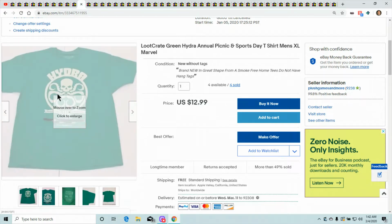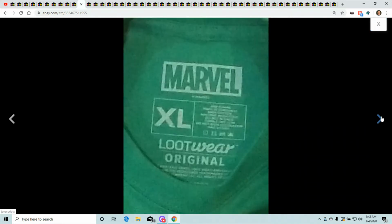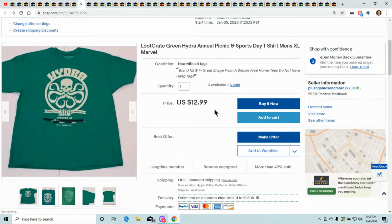Hydra. Now the person paid $30 something, I believe, for this shirt. I believe this is the one that was going out of the country. But yeah, it only cost me $10.95 to ship. He paid $30, so I made another $5, $6 for the shipping. It's great when items like that go out of the country.